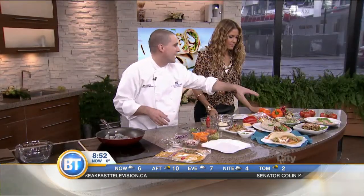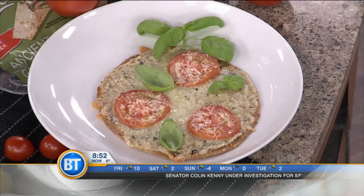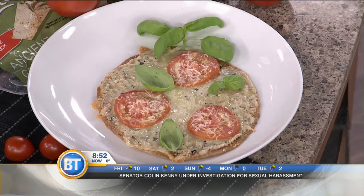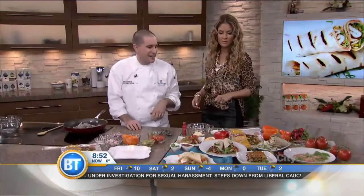This is a very classical margarita type pizza. But anything you like, you put on it. The only key there is to make sure everything's nice and hot when it goes in, so you get that little bit of crisp on the bottom. Made to order, right? Everybody puts their toppings on, everybody can customize their own.